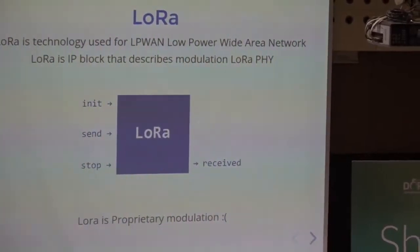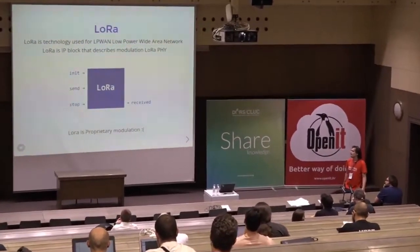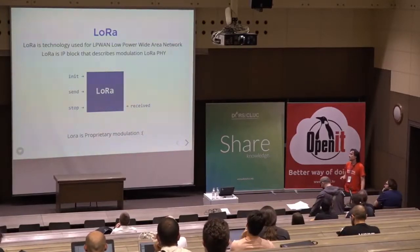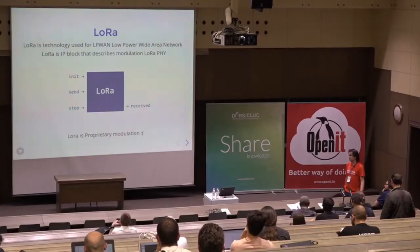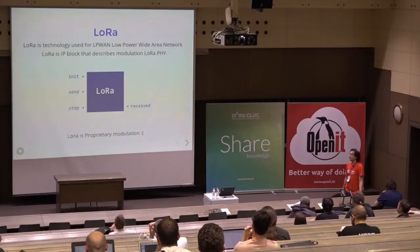So what is LoRa? LoRa is a modulation, and for us it's a black box, a proprietary modulation, and we control it with just input and output. We just tell the chip that has LoRa modulation to send some things or to receive some things.